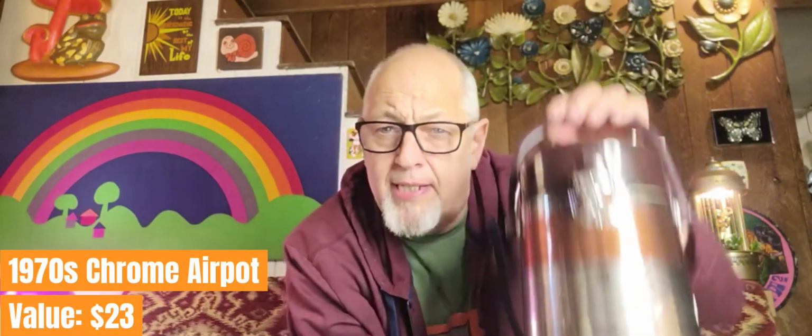Next thing I found from the 1970s. I got this at Christian Crossing. This incredible Airpot. It's in good shape. Has a little dent right there. Small. This was $3.50. It works. Very 1970s. And it's got some French writing on there. Any of my French speakers tell me what that means. But this is worth about 23 bucks. There's some people on eBay asking 20 plus 15 shipping, which I feel like is very ambitious for an Airpot.